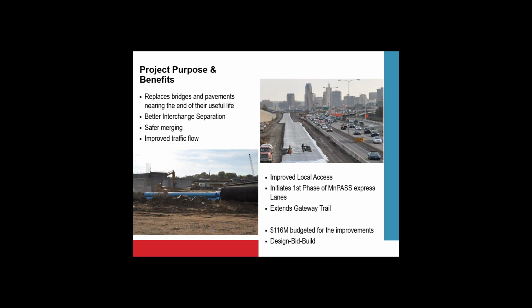We talked a little bit about improving the local access, having the full on and off movements from 35E, which helped a lot of the local businesses and neighborhoods in the area. Brad and Maury will talk more about MnPass. The project also extended the Gateway Trail, which had previously ended at Cayuga Street. We were able to take it a little bit further south and bring it down to University.